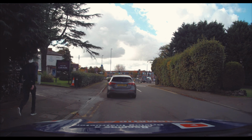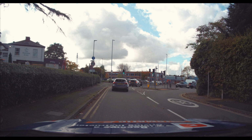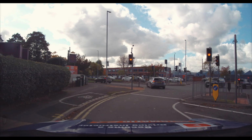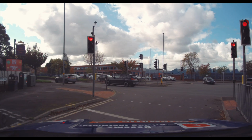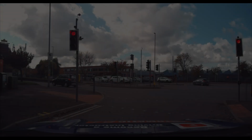As we come up to the lights, we know we've got our change of speed limit sign from last time, and we're going left again. But this time, can you see the cars waiting in the middle of the junction? Now this time, there is only one, but the lights are changing. So sometimes you can go through. Do you notice the car opposite is coming through, even though the lights had changed at that point?